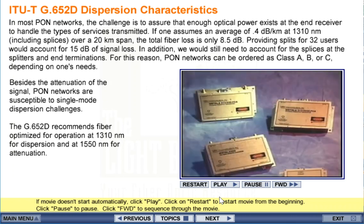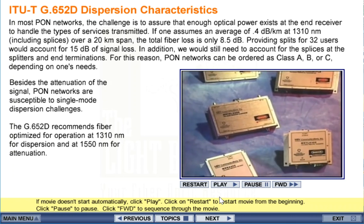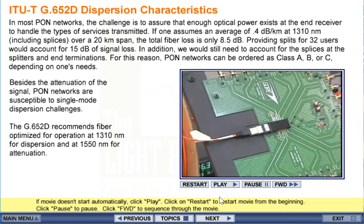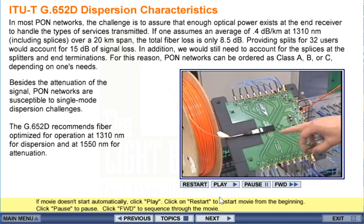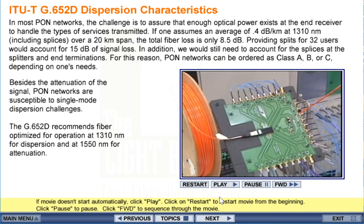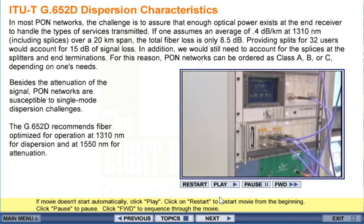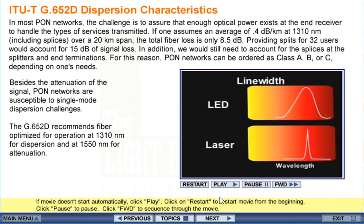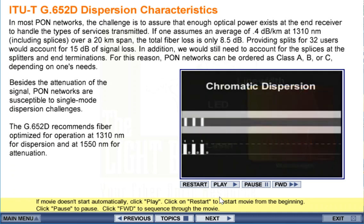Several types of lasers are used, including Fabry-Perot, distributed feedback, electroabsorption modulated, and the lower-cost vertical cavity surface emitting lasers, or VCSELs. Lasers emit light that is almost a single wavelength compared to an LED source. Referred to as spectral width, or line width, the range of wavelengths produced by a light source is a measure of its spectral purity. When unmodulated, a perfect light source would have a true single wavelength, and one would think that chromatic dispersion would not be a problem.